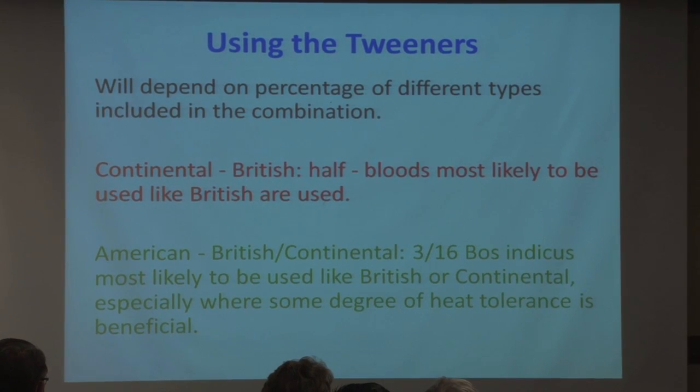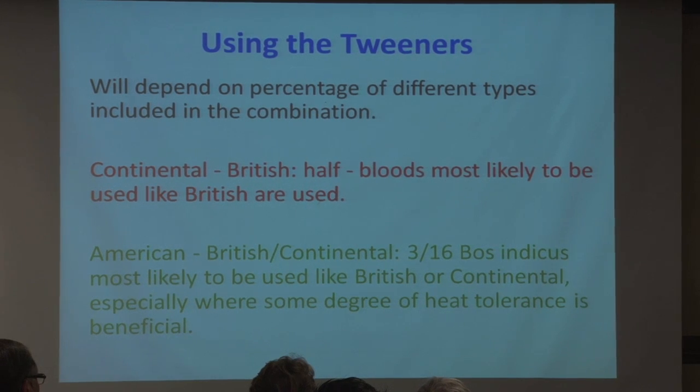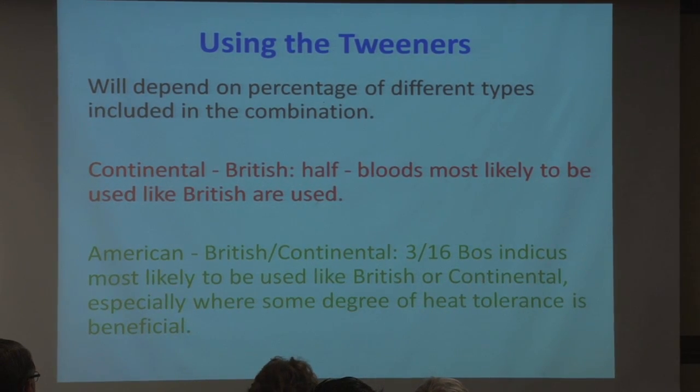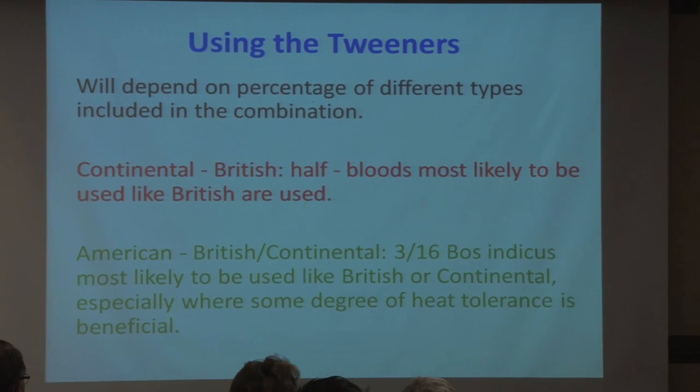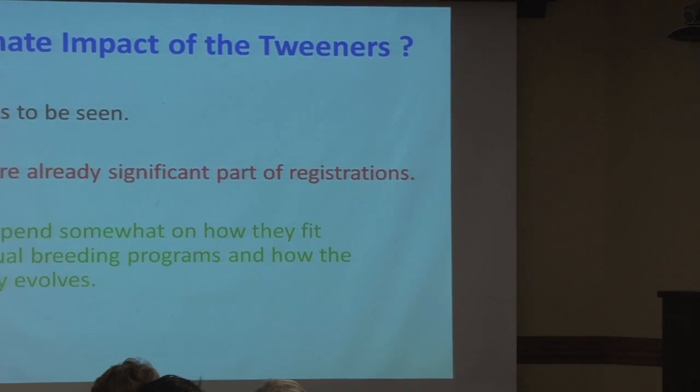And your American with a British or Continental, that is about a 3/16, they're also probably going to be used like the British or Continental breed that goes into them, where some heat tolerance is desired. I think that's where they're going to fit. Now, what's going to be their ultimate impact?